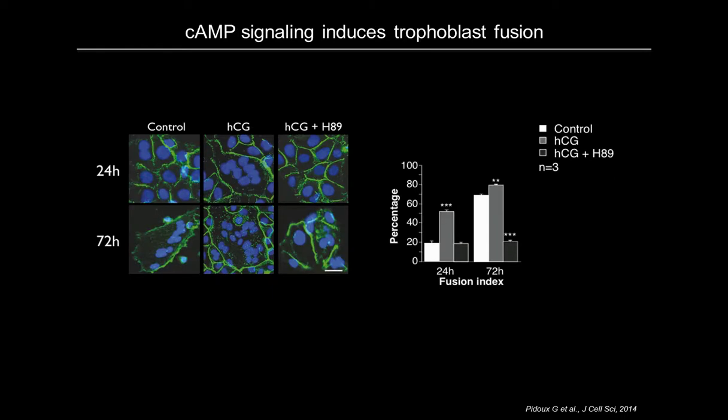So we wanted to know if the PKA signaling is involved in the cell fusion process. And for that, we treated the cells with hCG or hCG and an antagonist of the Protein Kinase-A signaling that we call H89. When we treated the cells with hCG, we could see that there is already, after 24 hours of culture, the presence of the syncytium that we don't have in the control.